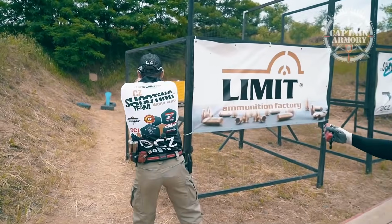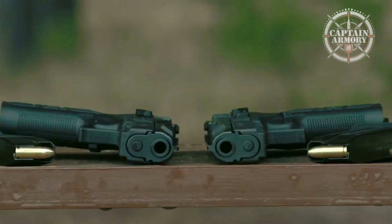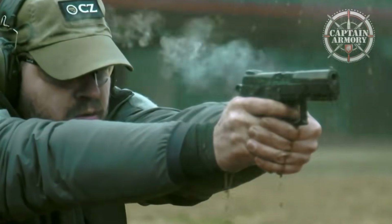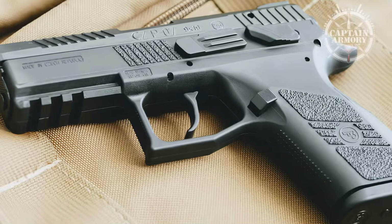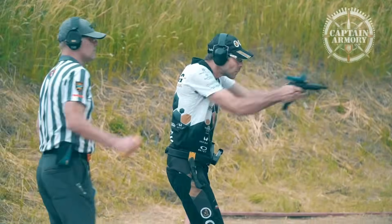At about 28 ounces, the P07 feels heavier than modern Micro 9s, but that weight works in its favor. Recoil is softer, sights track more steadily, and rapid strings are easier to control. The grip is shaped for larger hands without feeling oversized, and the frame texture provides consistent purchase without being abrasive.